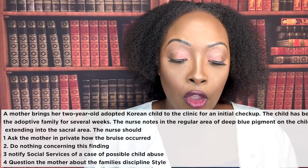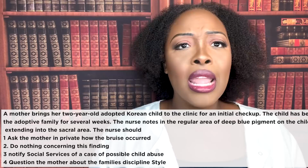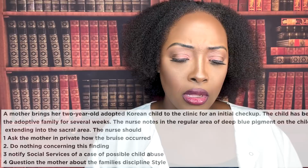Why? This is a Mongolian spot. And it's going to, what's the word I'm looking for? It's going to disappear on its own. It's going to just lighten up and go away on its own. We're not going to do anything about it.